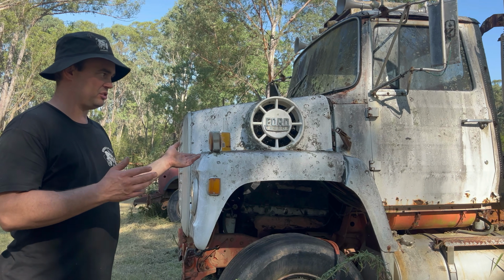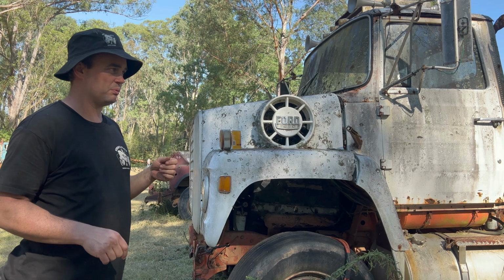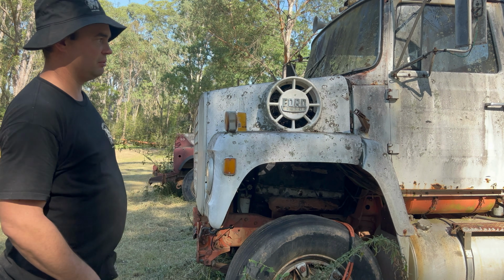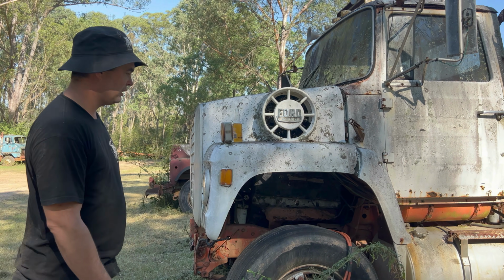I've got two of these, as you know, for those of you who watched me before. One's got a tank on it, it is registered. Also a 903, and this one obviously I can't register yet.